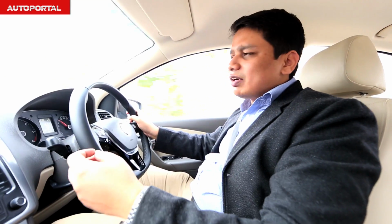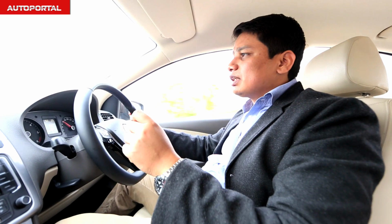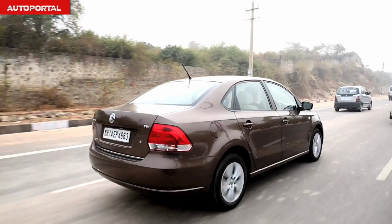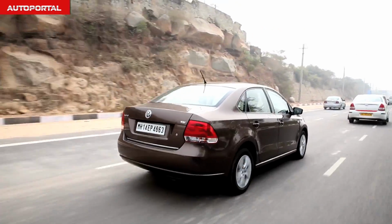Well, where this 1.5 TDI engine really excels is in refinement. In fact, when you are cruising at about 100-110, it's very difficult to tell if it's a petrol engine or a diesel engine powering this car, and in fact passengers in the back seat will really not be able to tell that it's a diesel.